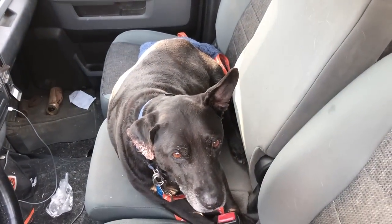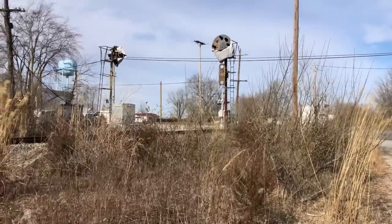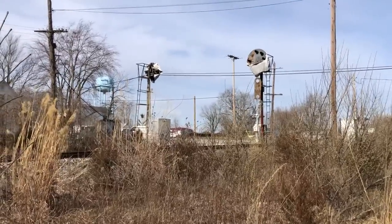Wish my dog felt better. She's in here. There she is. Well, at least she heard the train. She's just not feeling good enough. She's got a fever and everything. Okay, let's go catch them again though. I gotta get the dog home in a little bit.